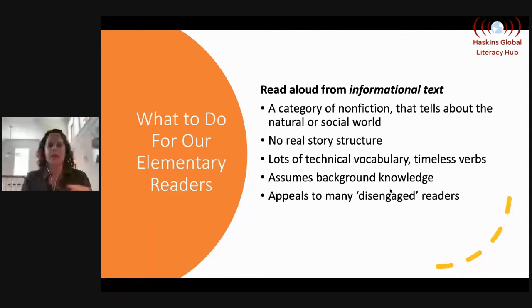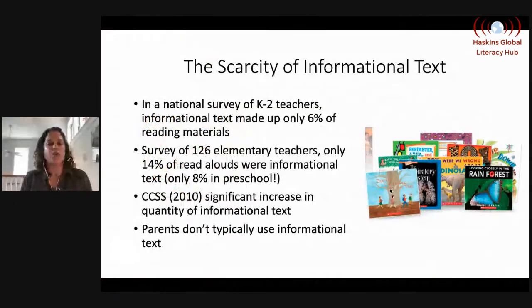These informational texts can be difficult to maneuver through because they don't have a beginning, middle, and end structure. They have a lot of technical vocabulary. And the benefit of informational text is that they often appeal to some of our readers who may not take interest in the narrative storybook. Here's the challenge with informational text. We don't use them in classrooms and at home nearly to the extent that we could.